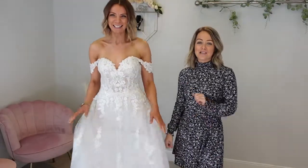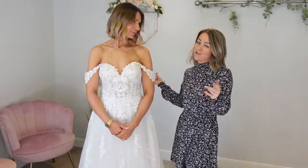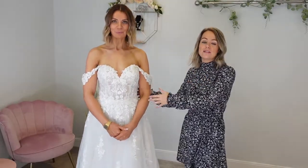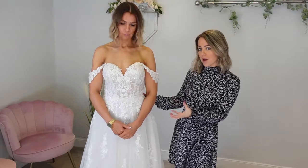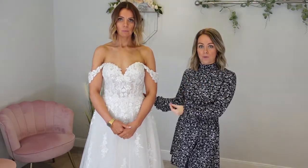Okay. So Gemma has come in here. She has decided this is her dress. She's getting married in it. She said yes. We're all very excited. She looks gorgeous and she looks great, but this is a reorder. So this isn't the dress Gemma's going to have. This is a try-on dress, so it's a sample dress. So when we say reorder, you order from that sample. So that's what it means.